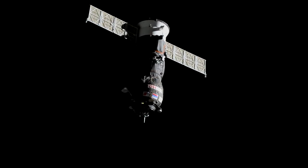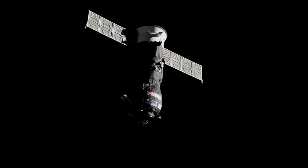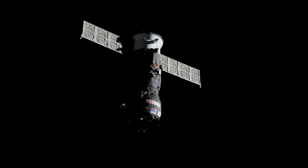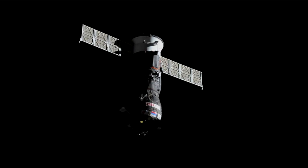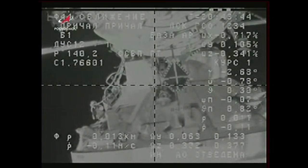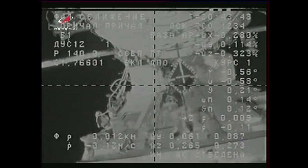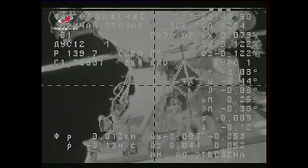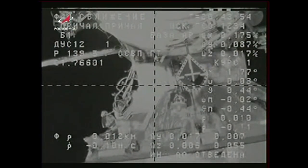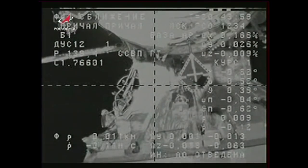I believe that where it's 8 meters, isn't it the time to switch to manual control? Stand by. We are standing by. The target is drifting near the center. I believe it's up to 10 degrees in the roll axis, so there's misalignment. The range is 5 meters.